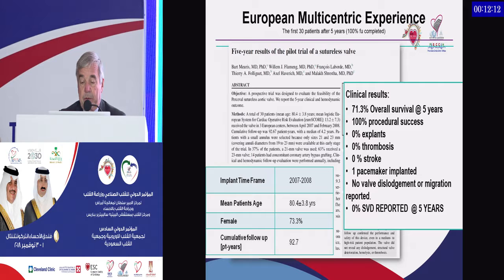The first clinical study was done with 31 patients, and we follow them at 5 years. And this is extremely interesting to see, the result at five years, because we obtained exactly what we expected, but it's better to get it: the procedural implantation of the valve was always possible, no explant, no thrombosis, no stroke, one pacemaker implanted, that we will discuss after, no valve dislodgement, no migration reported, and no structural valve disease. So this corresponds to what we expected, to the result of the preclinical study done in animals.